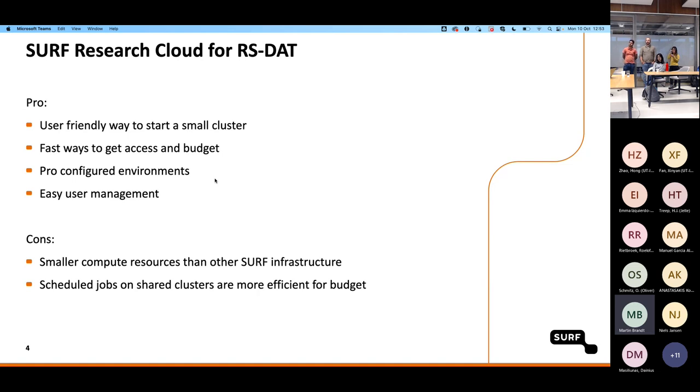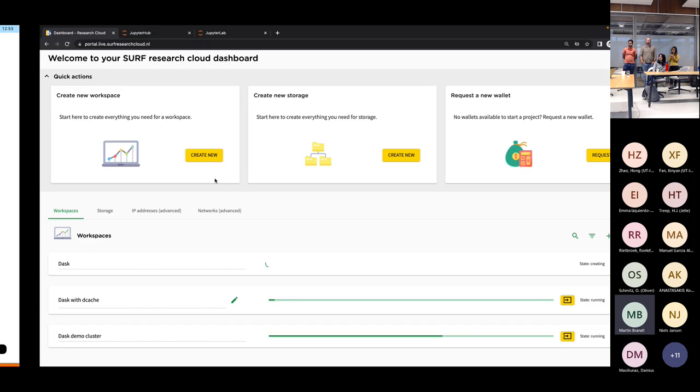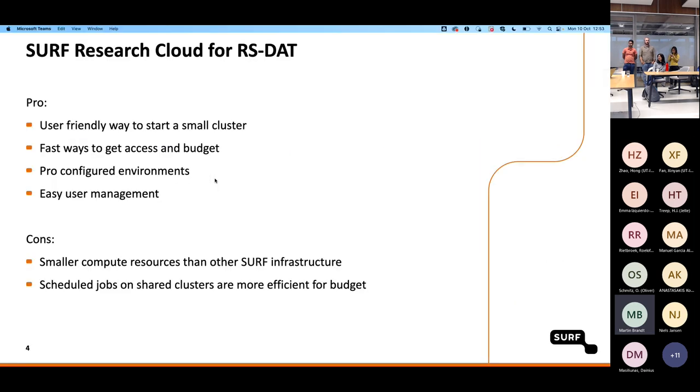The downside is that, I've shown here the 16 core 64 gigabytes maximum worker size. It can be a bit larger, but we're not a big server infrastructure. We're not Spider or the supercomputer. We are a bit more limited in our cloud offerings. We do have GPU nodes, but they're very popular, and we don't have a scheduling system. So that also can take a while.